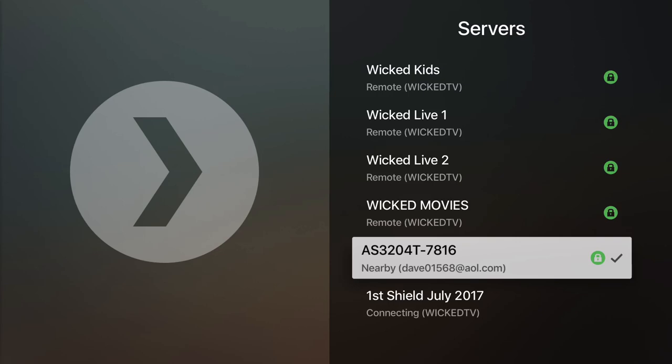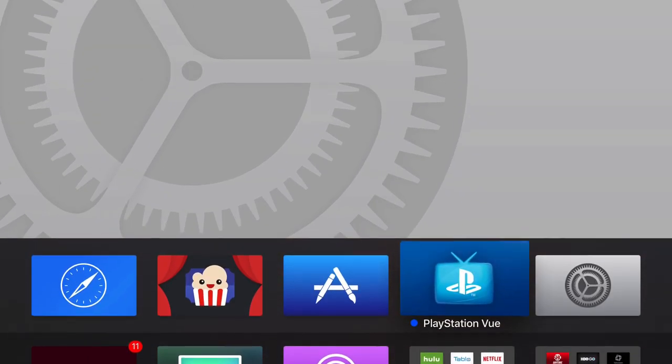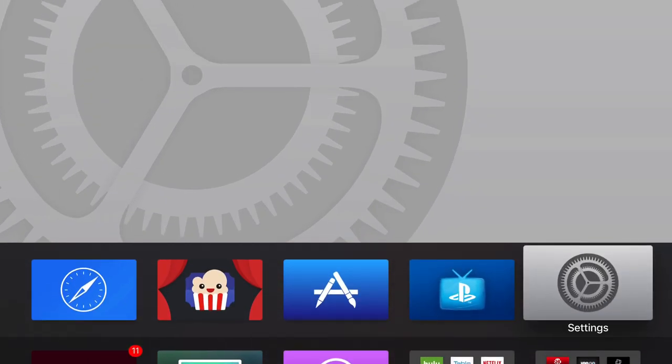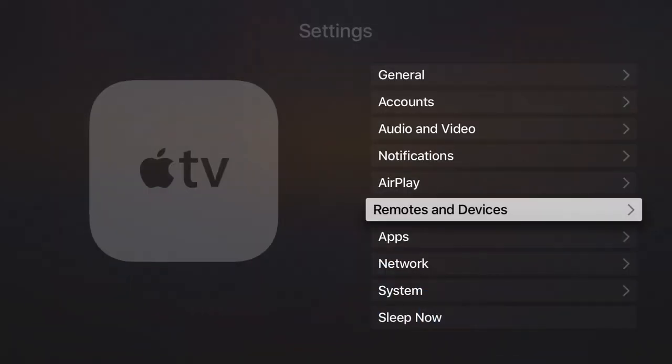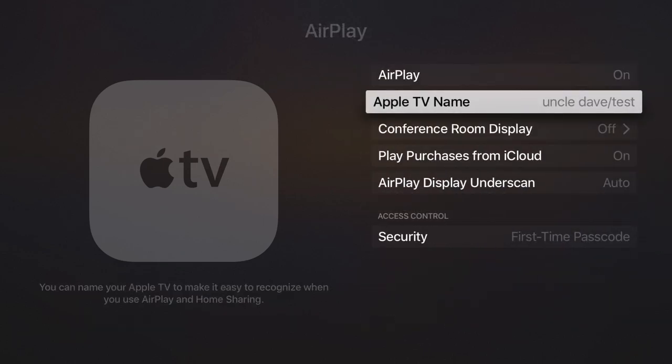So what you also have to do is rename your Apple TV. The only reason you rename your Apple TV is so they can keep track of who you are, because they'll associate the name of your Apple TV with your service, your 12 months. So we go into General, or actually you can go into AirPlay, and you just go here, and he told me to change the name of my Apple TV from Living Room or Office Apple TV to Uncle Dave test. But you can probably get something a little bit cooler named, like Uncle Dave's Office Apple TV or something like that.